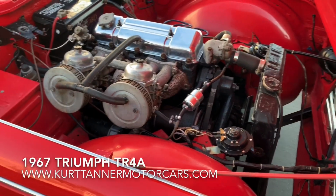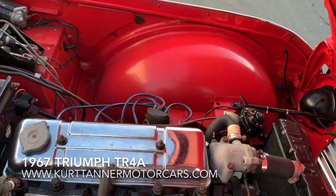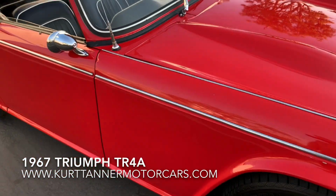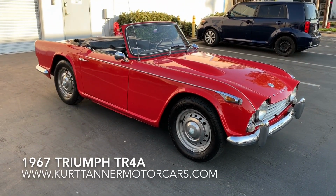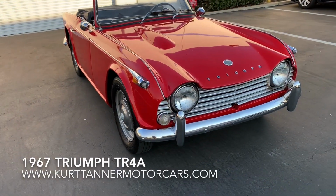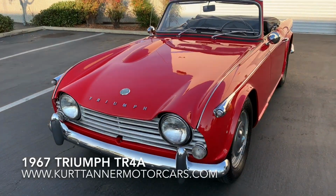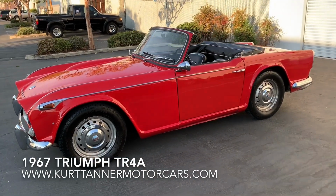It starts on the button, runs great, plenty of power, great oil pressure. No smoke, no noises, healthy as a horse mechanically. You can see me doing that driving video, and it feels nicely sprung and handles well, shifts great, does everything you want it to do, just turnkey, ready to go. Nice grill, older, honest, good presenting paint for a driver.